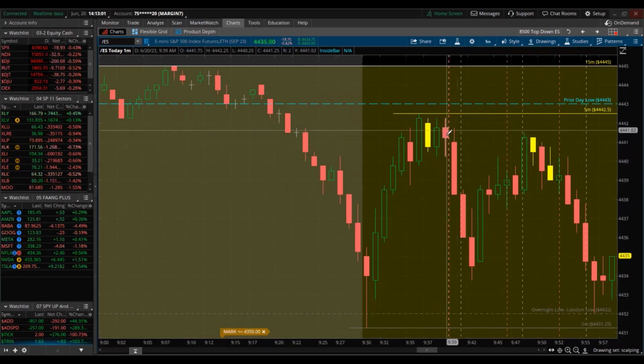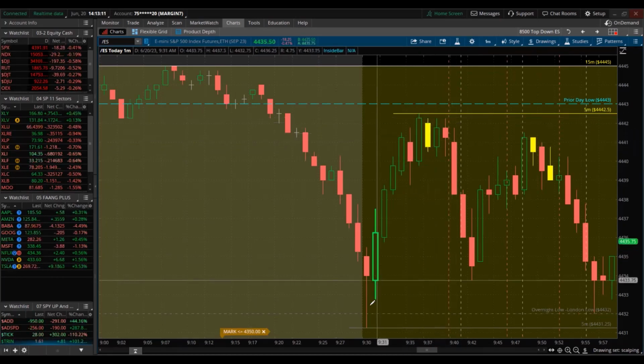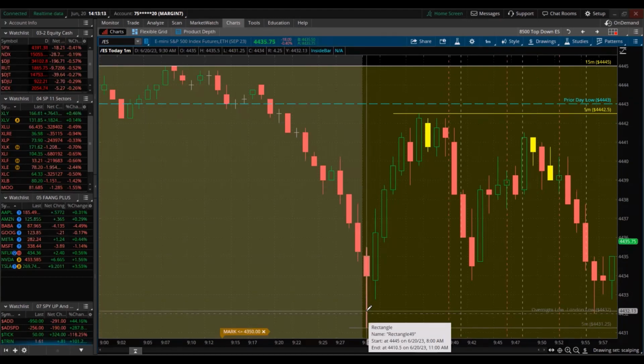First short was here, this red candle. Looking again here, the 1-minute chart. I like to see consolidations, and I like breakouts of the consolidations. So this was a consolidation. Yep. I was trading as a contrarian.